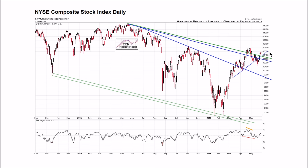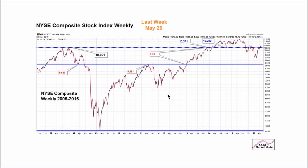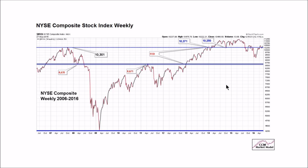If we're going to rally for 6 months or 6 years in this direction, it's not mathematically or physically possible for that to happen unless we first exceed this high here. This is our long-term weekly NYSE composite dating all the way back to 2006. Where my cursor is, here's the peak here in 2007 at 10,301. A week ago on Friday, May 20th, we closed below that level. If we fast forward a week, we can see that we've now recaptured it. The close was 10,466, which is above 10,301.